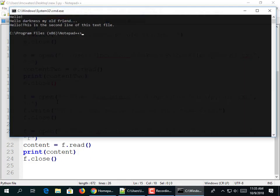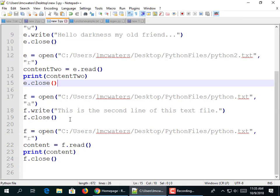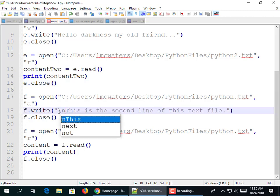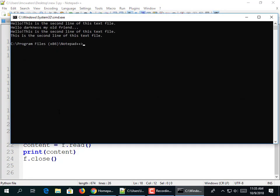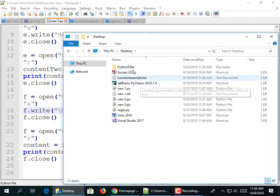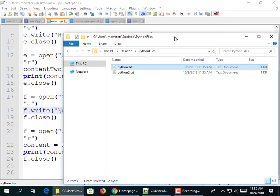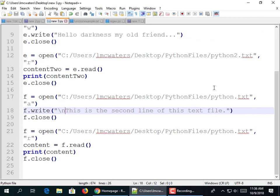So now whenever we save and run, it appends it right to the next thing. It doesn't print a new line, but we can fix that. So now we have added a line. Everyone see what I did there with a \n? It prints it to a new line. So when we go to that file, we have the two things that we just added. Does that make sense? Pretty easy. Okay.